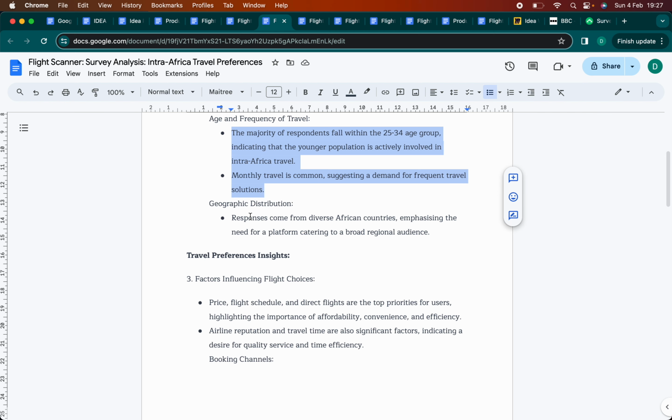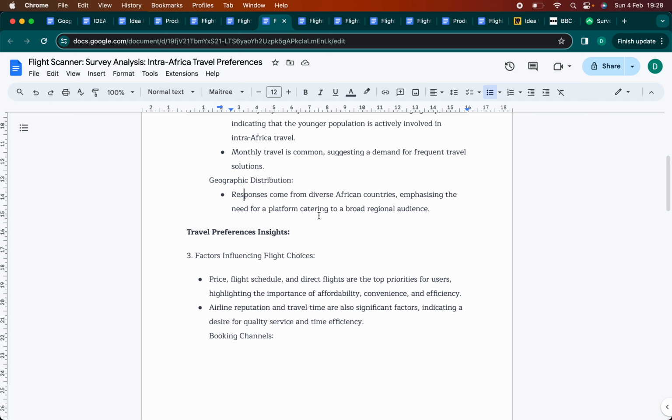And so we look even deeper. Responses come from diverse African countries, emphasizing the need for a platform catering to a broad regional audience. So again, more positive news. If our responses came from just a single country, then that might not be an intra-Africa platform. But since we're getting responses from different countries, that's great news. That tells us that this actually might be a problem within the continent itself, which is good.